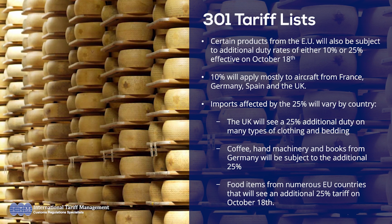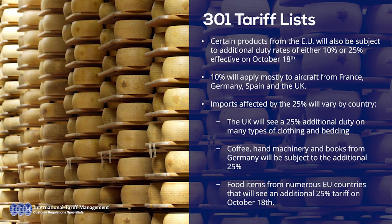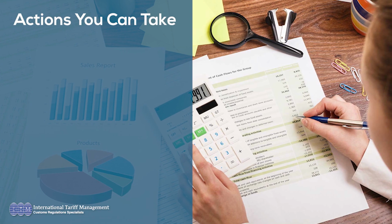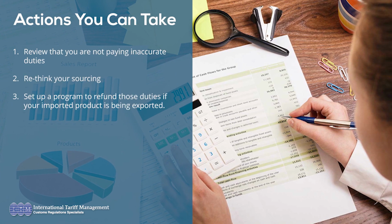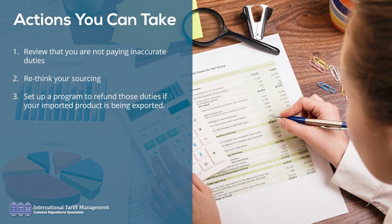As a U.S. importer, you may already be suffering the ramifications of this trade war and incurring the financial impact of this global standstill. But rest assured, there are actions you can take. Review that you are not paying inaccurate duties, rethink your sourcing, or set up a program to refund those duties if your imported product is being exported.